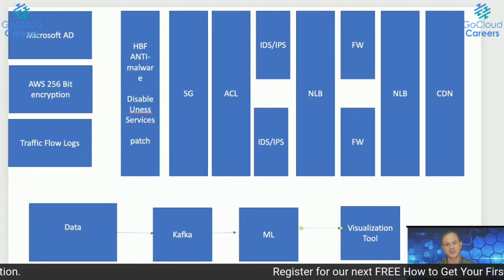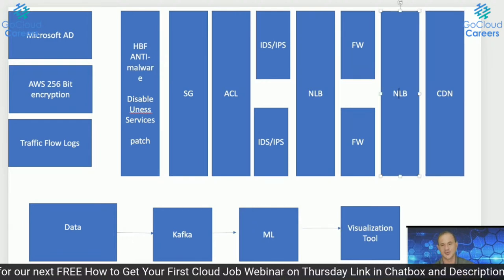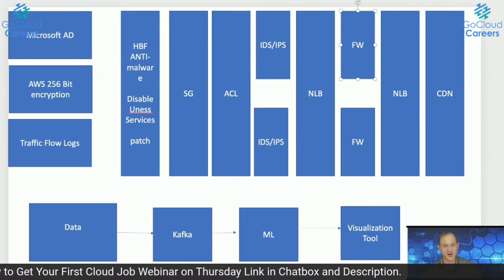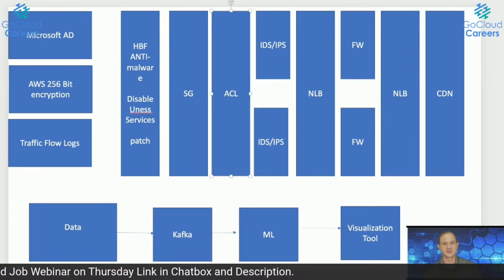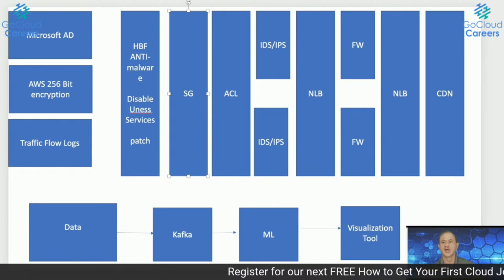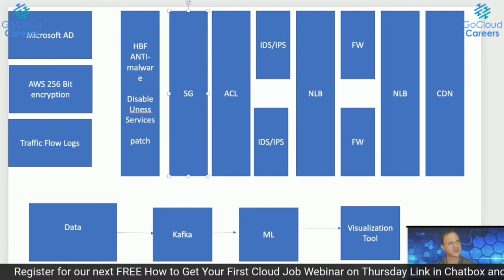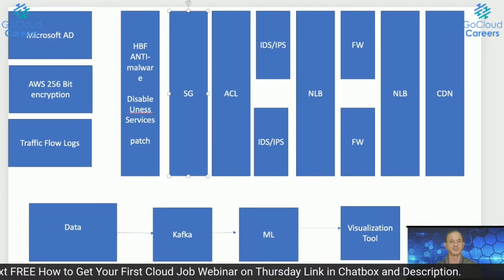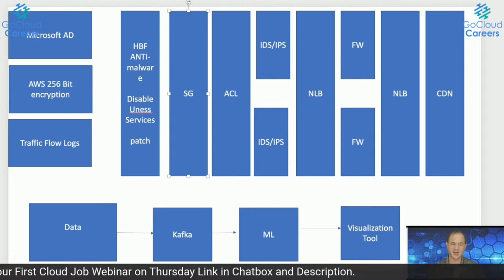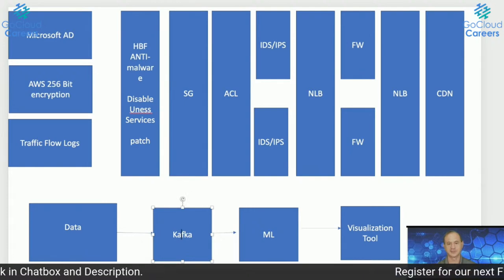And if we start using cloud proprietary services, we can't do this. Because look at it this way. AWS and Azure have a content delivery network. They both have network load balancers. They both have marketplace firewalls. They both have marketplace IDS solutions. They both have access control as security groups. On your virtual machines, you can do all of this. You can use Microsoft AD on both, 256-bit encryption on both, traffic flow logs on both. All of this works on everyone. Why? Because we haven't used a single proprietary service. Now, use an AWS proprietary anything, and this changes. That's why we're using Kafka versus Kinesis, for that reason.